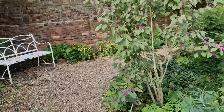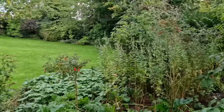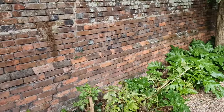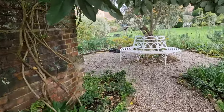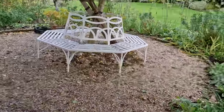What a lovely place. It's very well looked after, isn't it, as well? Nice. I like a nice garden like this. You could really sit and relax here. Well, for the little it costs to get in here, you certainly get your money's worth, don't you? It's lovely. Really nice.